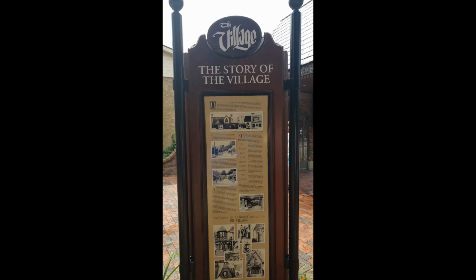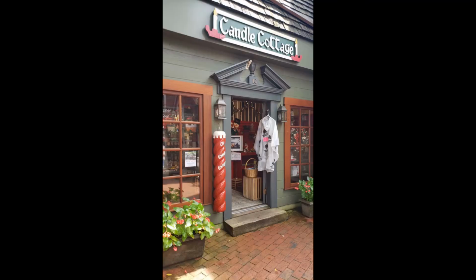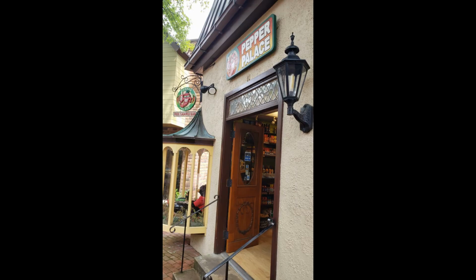We found this place called The Village, which is just off the main road, and it's a collection of shops and restaurants all unto itself, and they all have this kind of Swiss chalet design to them. It was just the cutest place, and we had an awesome time walking around in there.